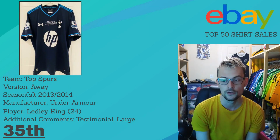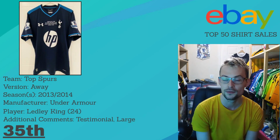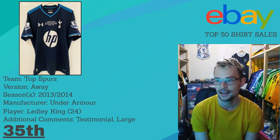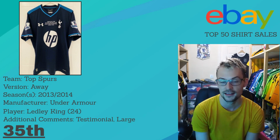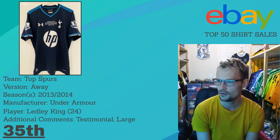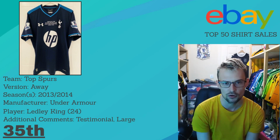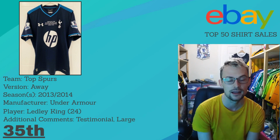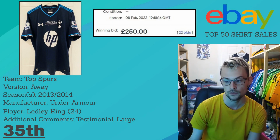Now we have Spurs. Spurs are here with their away shirt from 2013-2014, manufactured by Under Armour. It had Ledley King number 24 on the back, and it is a testimonial shirt for Ledley King himself. I didn't know if they mentioned anything about it being match worn or anything like that, but it is large. Anyway, 22 bids came in, and it ended up selling for £250.